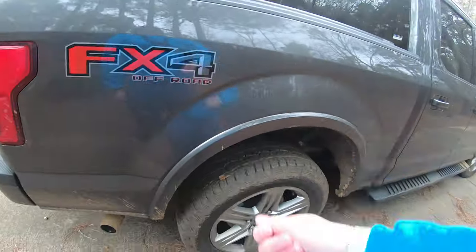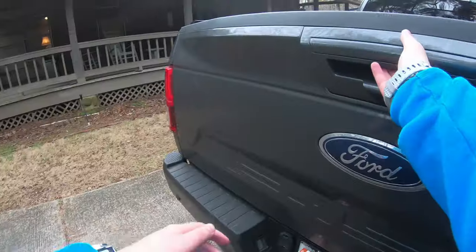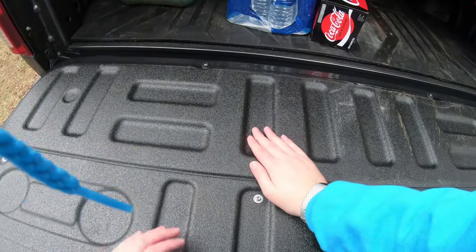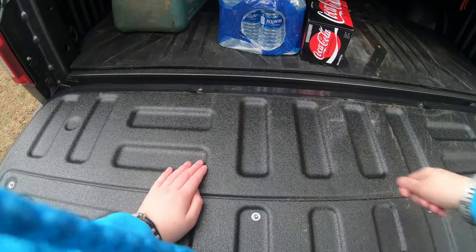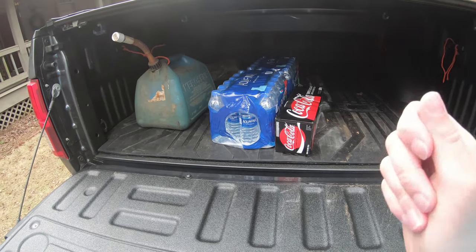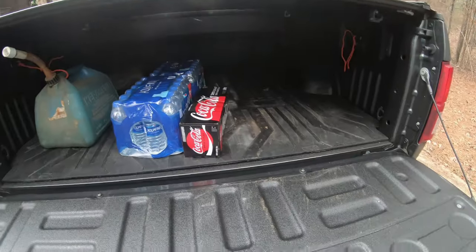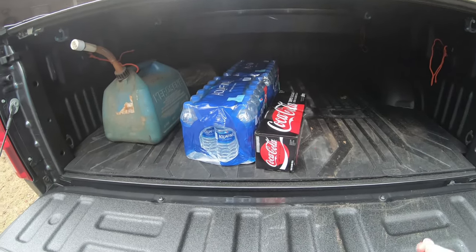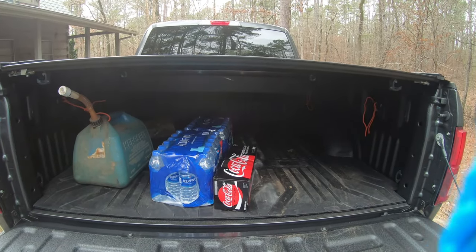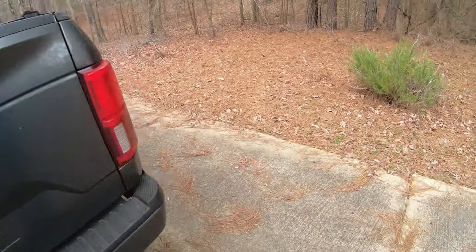Now, one thing I forgot to show you with the bed is this thing has a spray-in bed liner, which I think I showed. Let's go ahead and show you guys real quick. This is made with the spray they spray on, which protects the metal from dirt and a bunch of other stuff. What it doesn't do is protect against dents and big punctures and stuff like that. So the owner had to get this to protect from the big things. He uses this pretty much every day. All right, let's put this back up. Can't believe how loud that is.